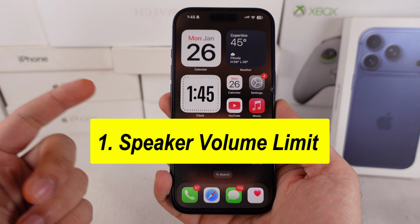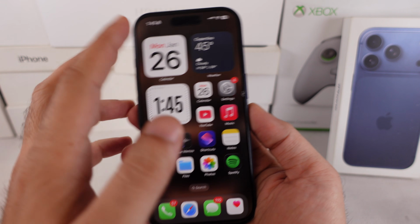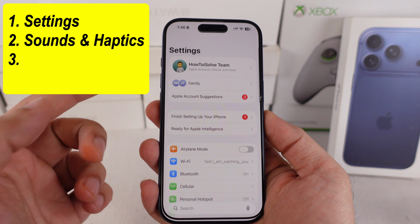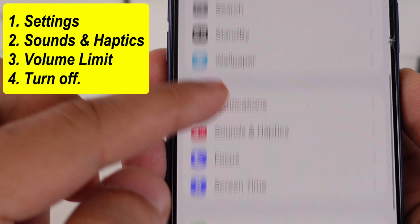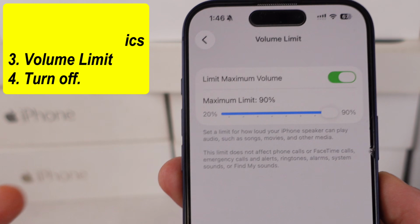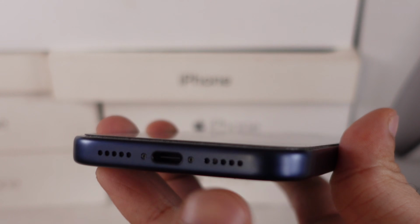The first helpful solution is a speaker volume limit. You may have accidentally set a volume limit for the built-in speaker under Settings. This feature is designed to restrict the maximum output volume on your iPhone. Open the Settings app and tap Sounds and Haptics. Tap Volume Limit and increase the slider to the maximum level, or turn it off completely. This function will immediately restore full speaker volume if a limit was enabled.